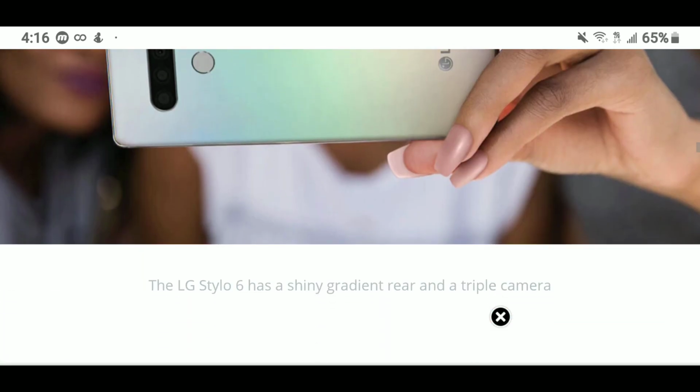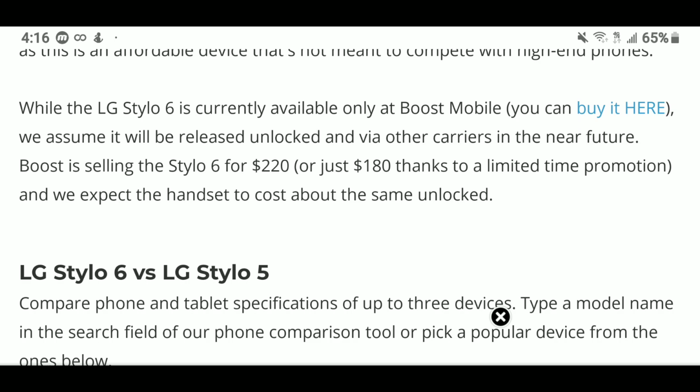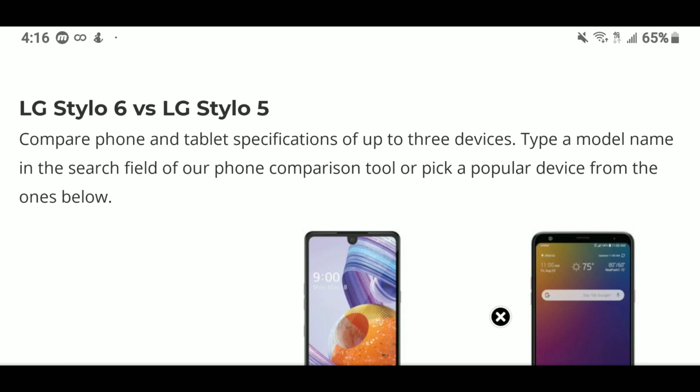Now, let's get right to where it matters, because the price matters probably just as much as the specs. Right now, Boost has the Stylo 6 for $220, and with that limited time promo, you can get it for $180, but it will be at $220. It seemed to be set there for Boost. Now, we don't know who will get it next, but as soon as I find out, you guys will know too.